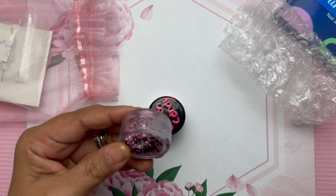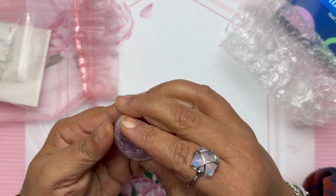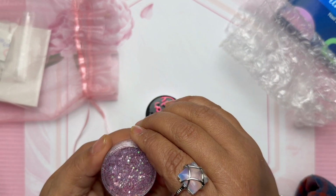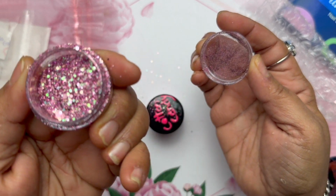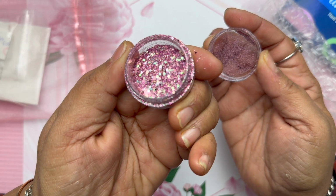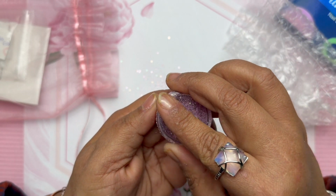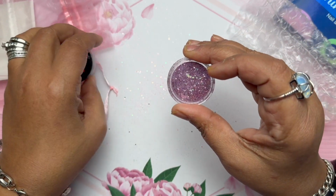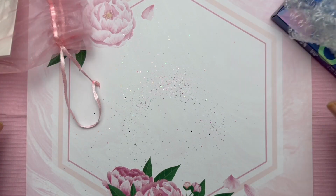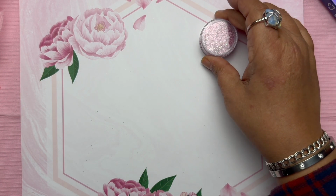So this is the glitter that she used to make the acrylic. Just really cool. So she gave me some. Look at that. That is so beautiful. Gorgeous. And of course, I know I got it out everywhere. Beautiful. Hold on one second. Let me just clean this up real quick. There we go. So that's the glitter mix.